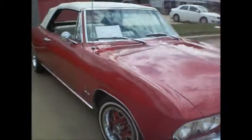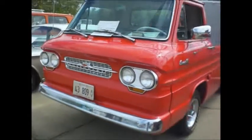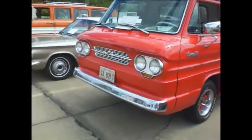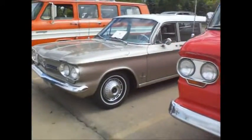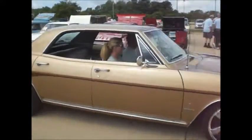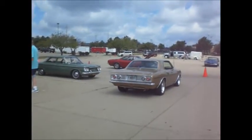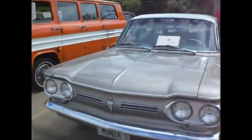1966 Monza convertible with old super stock wheels. Ramp side, 1963. They made them up until the early part of 64, like the one they got for Billy, Giddy Up Go. Then they were gone. Rumble four-door sports sedan with some bling wheels. Looking good, rumbling good.